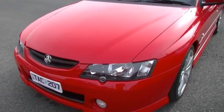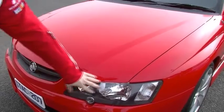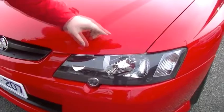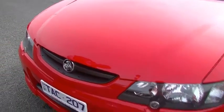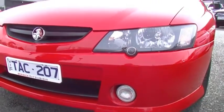We'll start at the front of the car, obviously presented in brilliant Holden red. Got nice chrome headlights with the black surrounds in this model, nice and clear. We're struggling to find, there's probably a tiny evidence of a couple of little touch-ups on the bonnet, but they're really hard to see. Whoever's done it has matched the paint really, really well. Do have the SS branded lower fog lights as well, and the big Holden grille, of course.